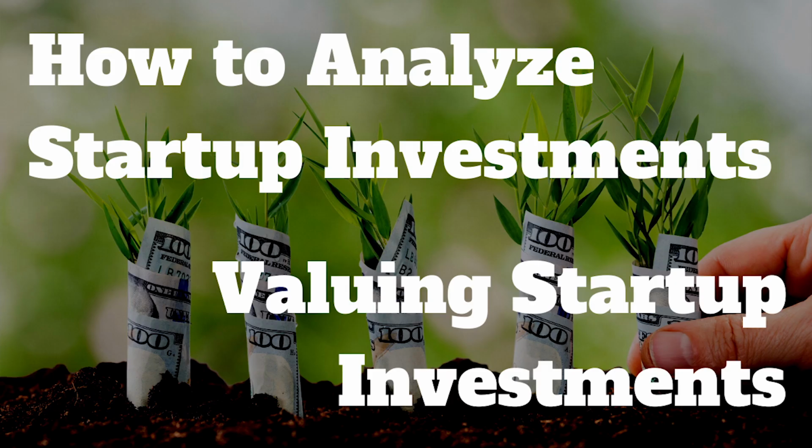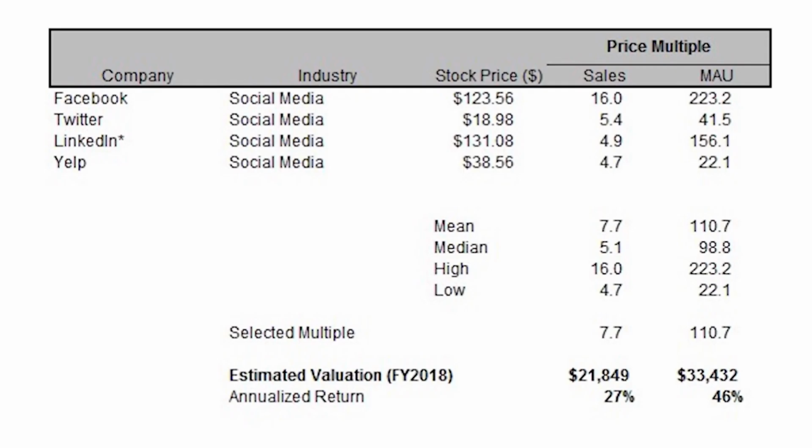Now, the way you value these startup investments is by comparison with those publicly traded companies. So as an example, here's the analysis I did on Pinterest years ago before it had its IPO, when it was still a private company raising money from angels and venture capital firms. You can see I started by finding all the similar companies with public stock, so those in the social media space. Then I found the price multiple on those shares for price to sales and price to monthly active users, which is one of those most important measures for social media companies.